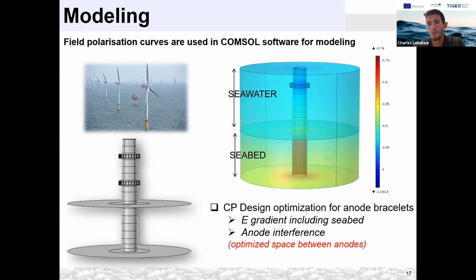So it is possible to confirm that the structure is well polarized at any time of the lifetime, and also to optimize the cathodic protection design. Sometimes there is over or under design due to some factors that could be a security factor, for instance, and cathodic protection modeling can allow us to refine the cathodic protection design. It is also possible to assess anode interference, for example, when using an anode array as shown here. So a lot of things are possible with a cathodic protection model.